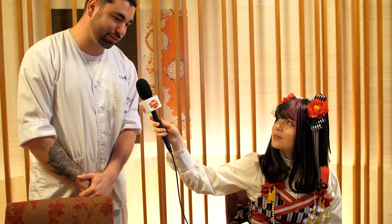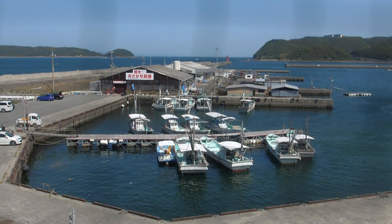Even in Japan, a lot of people use substitute stuff, a synthetic wasabi. But here we use all fresh wasabi, and it's a little bit sweeter. Yes, so our fish are directly from here.